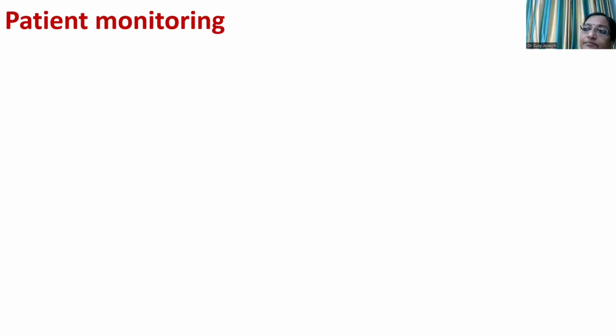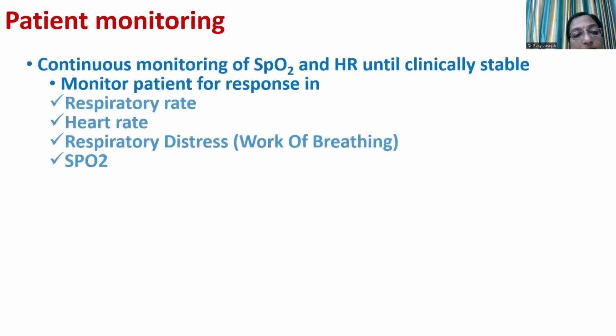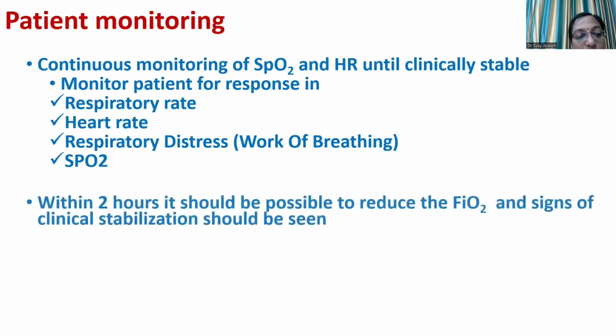Good. Heart rate. Okay. So these are the things which you are going to monitor: respiratory rate, heart rate, work of breathing, and SpO2. Within 2 hours of putting the patient on HFNC, look for improvement. Within 2 hours, the patient should usually improve, and then we have to reduce the FiO2.